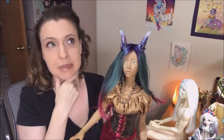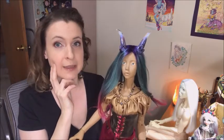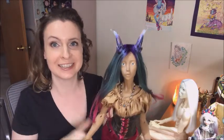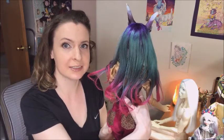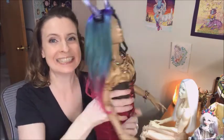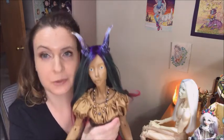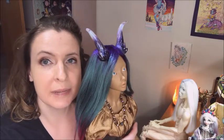I'm hoping that maybe next month I can buy that one too, because I love all of her wigs. They're gorgeous, but this color has all of my favorite colors right here in this wig. It's so gorgeous. Look at that. And of course she's wearing, I can't remember if these horns come in, but these are resin horns that Tiffy BJD Crafts made too.